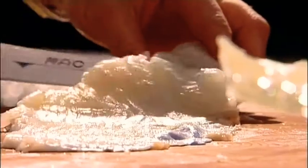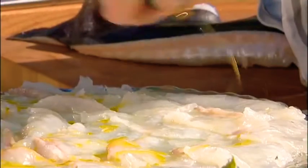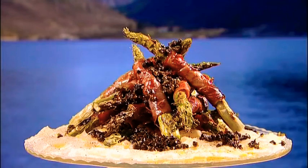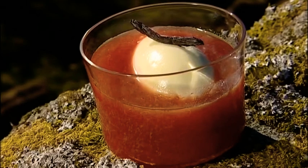Today I will make halibut, of course. I will marinate it with a lot of olive oil and lemon juice, and then serve it with asparagus and serrano ham. After that, a lamb stew and dill sauce, and a dessert with rhubarb and a white chocolate mousse. I'm going to meet Tour. He's the guy who runs this place.